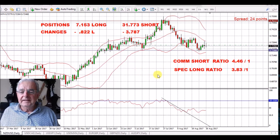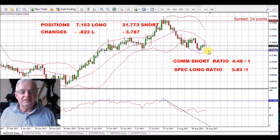We will see next couple of days. I expect it'll come down and maybe test this support again.